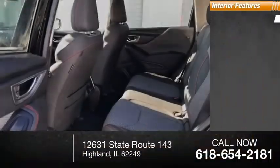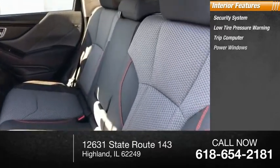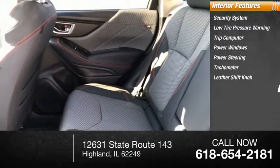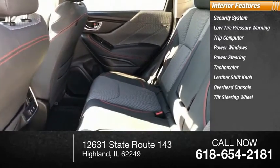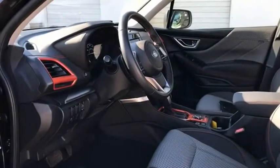Inside you'll find security system, low tire pressure warning, trip computer, power windows, power steering, tachometer, leather shift knob, overhead console, tilt steering wheel, panic alarm. Searching for a dependable vehicle that looks great too? You found it, so stop in today.